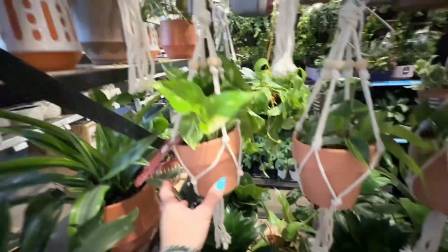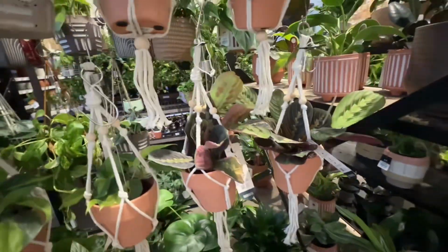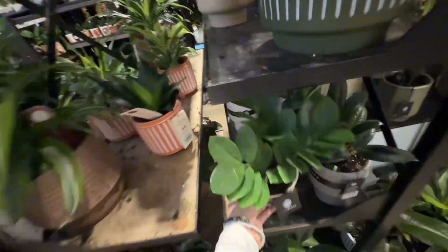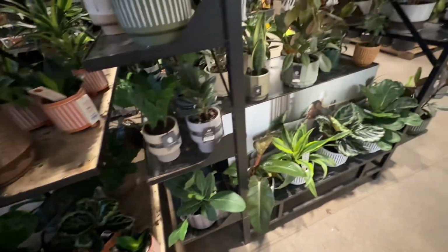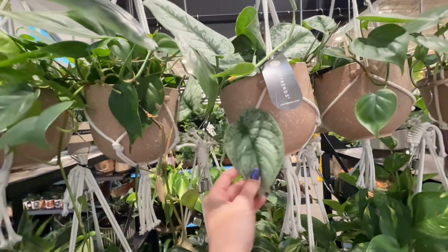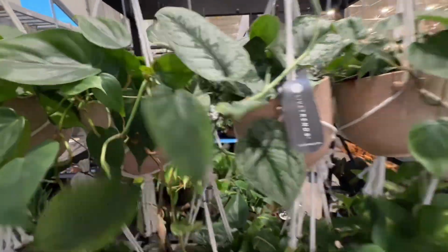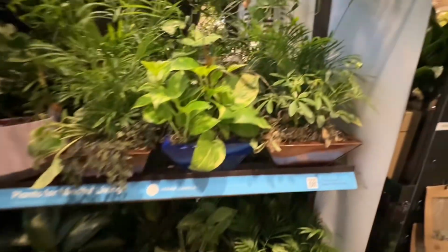These hanging macrame planters are really cute. They had those last time as well. Looks like they had a few different types of prayer plants in there. I thought this little ZZ plant was cute. Looks like they may have some more of those ruby ficus down here. And then up here at the top, they had some more Syngonium and some Hartley philodendron. And it looks like a few calathea.